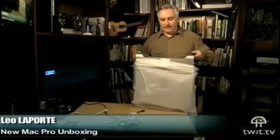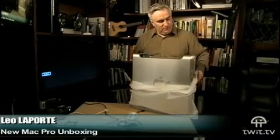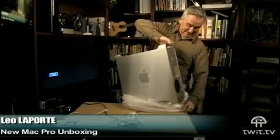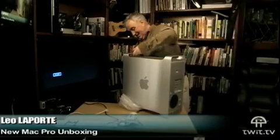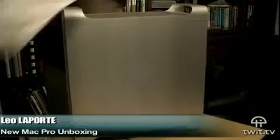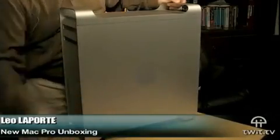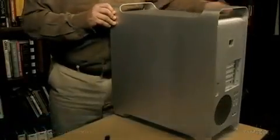Ladies and gentlemen, here it is. A computer worth $5,000. I don't know about that. I'm still a little skeptical. It is heavy. Man, these things are heavy. So I'll rotate it for you so you can see. You already see the Apple logo.